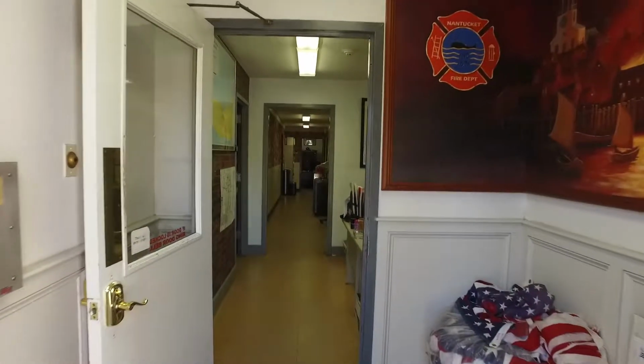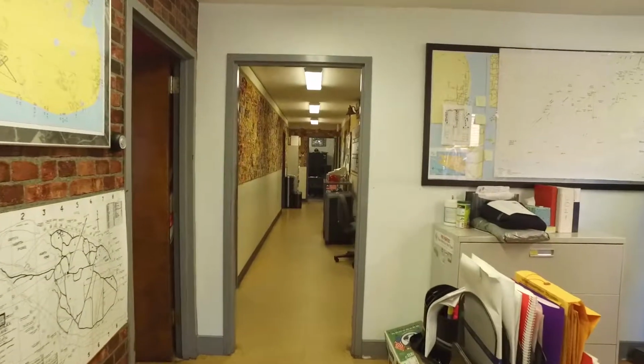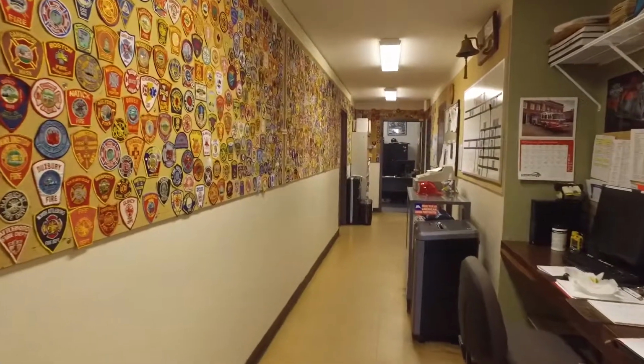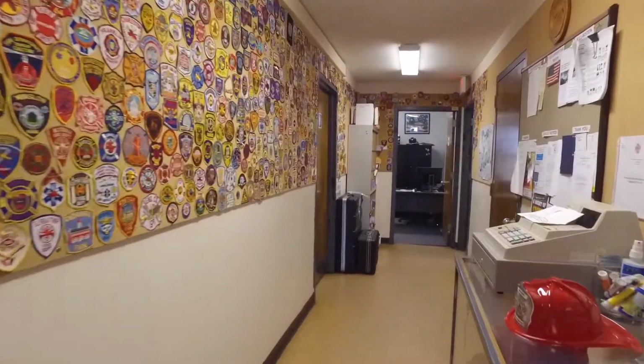As we enter into the front of the station, the first part is our administrative office manager area, who is the general meeting of the public. This was our old dispatch area. It has been converted to her use. Down the hall to the right is a report writing station for the captains to finish the reports needed to submit to the state.